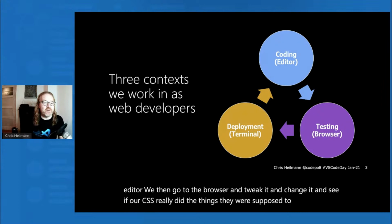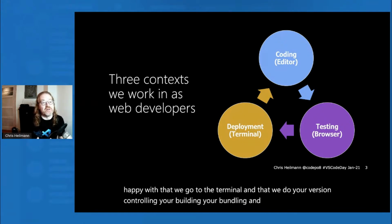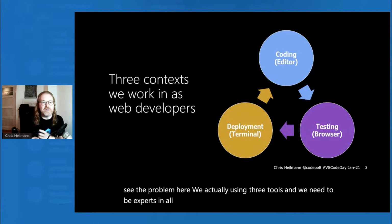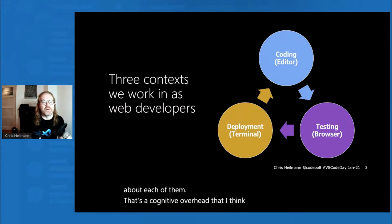And once we're happy with that, we go to the terminal, and there we do your version controlling, your building, your bundling, and basically your deployment are the things that you do from that. You might already see the problem here. We're actually using three tools, and we need to be experts in all these tools, or at least we need to know a bit about each of them. That's a cognitive overhead that I think makes us less effective as developers.